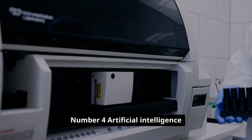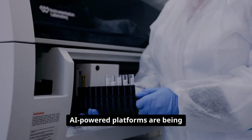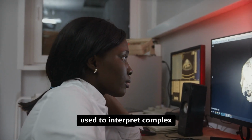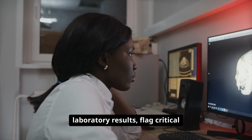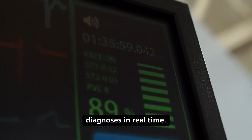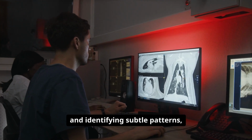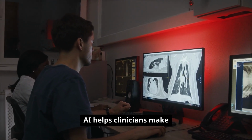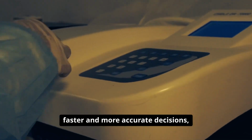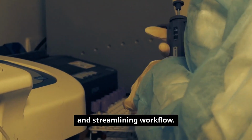Number four, artificial intelligence is also making its mark in clinical biochemistry. AI-powered platforms are being used to interpret complex laboratory results, flag critical values, and even suggest potential diagnoses in real time. By analyzing vast data sets and identifying subtle patterns, AI helps clinicians make faster and more accurate decisions, reducing diagnostic errors and streamlining workflow.